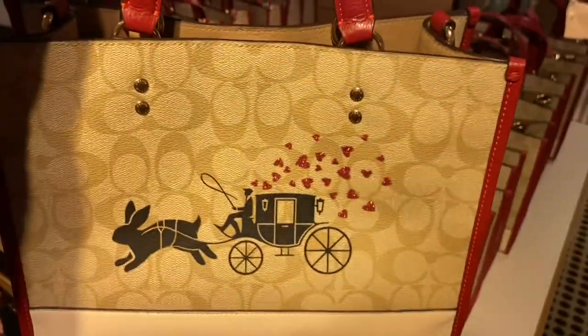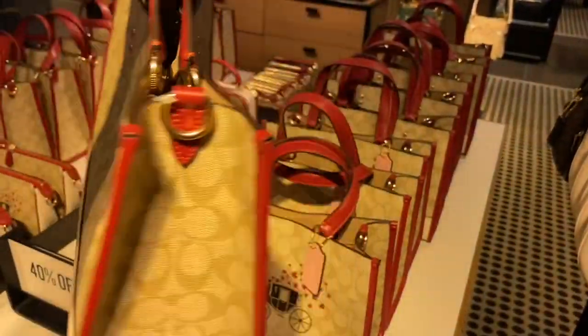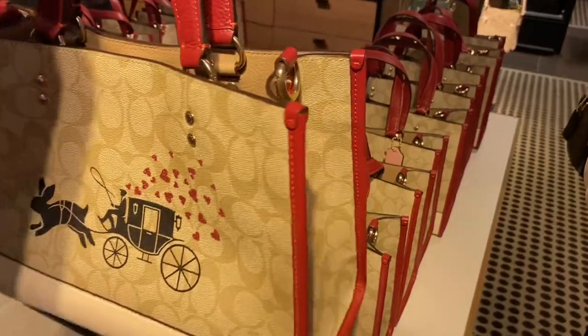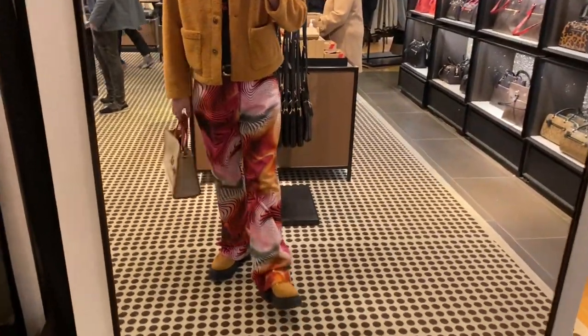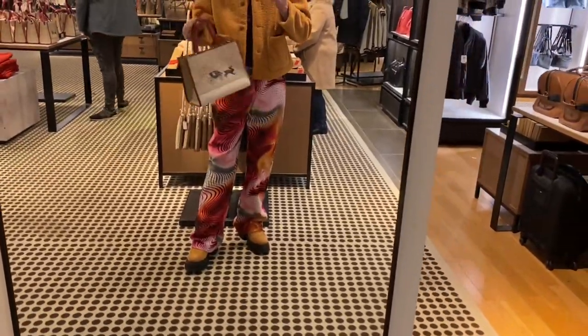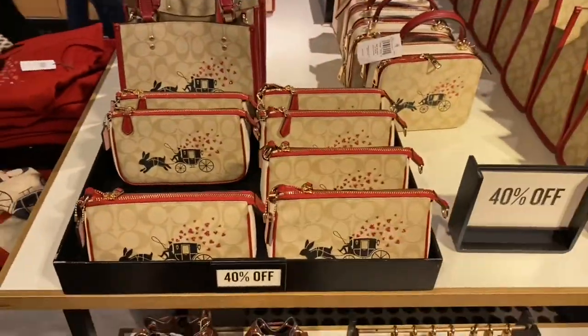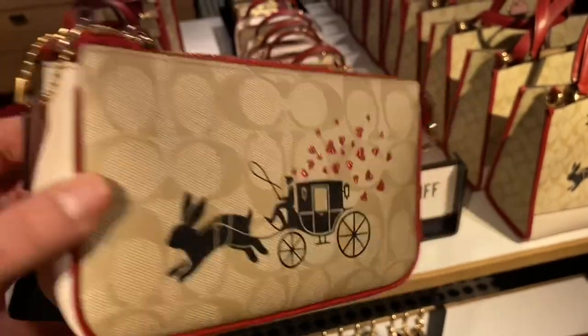And it basically comes down to what you carry most. Do you want a carry-all or do you want a 22? The carry-all is probably cuter. I will say the carry-all's cuter, just due to the size and the fact that the rabbit and carriage print is upscaled a little larger.